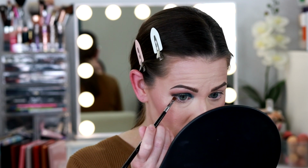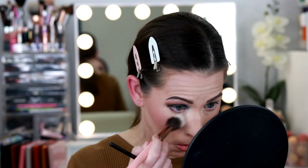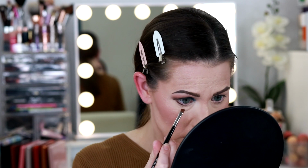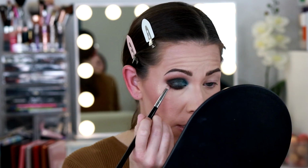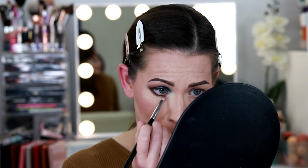Ooh, I kind of like it. So to tie this look together, I'm going to take that deep brown that I used to blow out my crease with, and we're going to pack that on the lower lash line. This is actually a really simple look because I only use 3 shades, 2 shimmers and a matte. Just using a Sigma pencil brush, the E30.